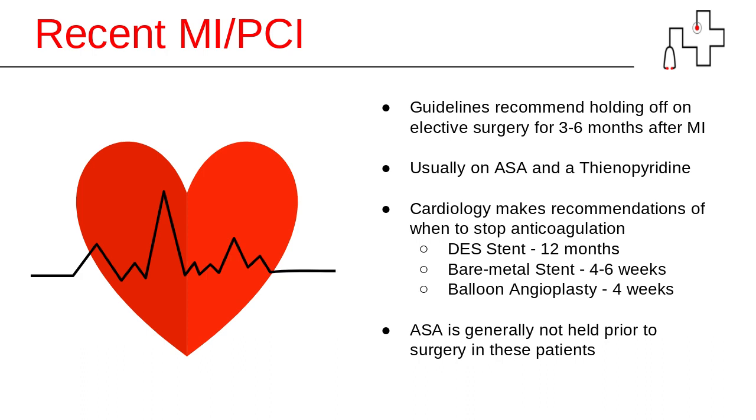Did they just have a balloon angioplasty where they just kind of expanded that coronary? That's 4 weeks, which is awesome. Bare metal stent, they usually need to be on their Plavix for 4 to 6 weeks before they can stop it. But the biggest one and the most commonly used one is a drug-eluting stent, right? And with that, the cardiologists prefer that they be on their Plavix for 12 months before stopping it. That is a big deal.